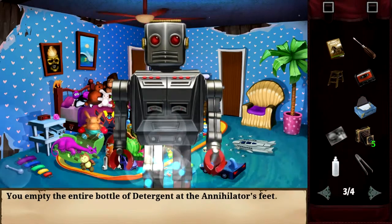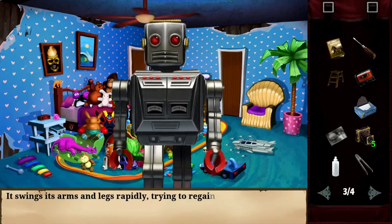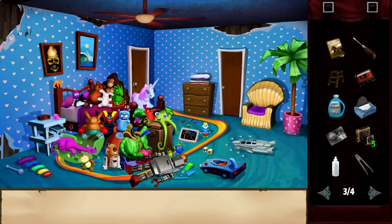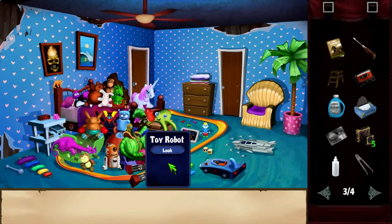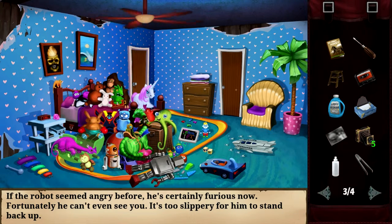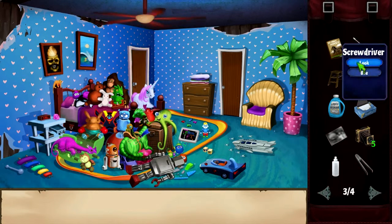You empty the entire bottle of detergent at the Annihilator's feet. It attempts to walk towards you, but the soap proves too much. It swings its arms and legs rapidly, trying to regain its footing, and falls flat on its mechanical face. The robot seemed angry before, it's certainly furious now. Fortunately, he can't even see you. It's too slippery for him to stand back up.